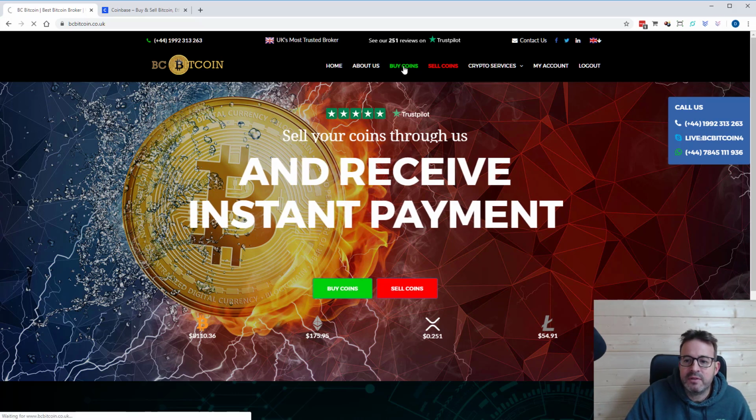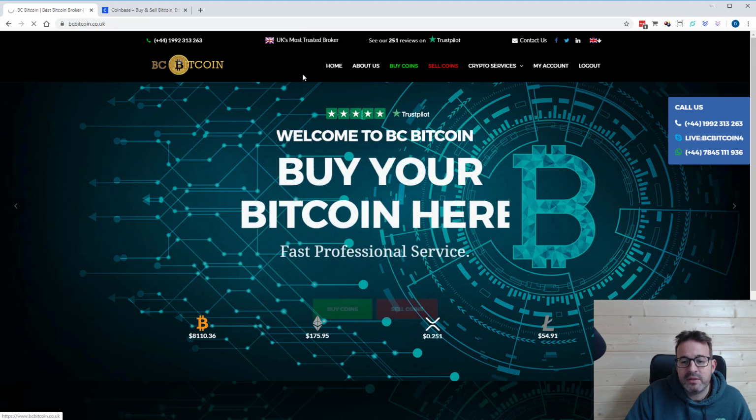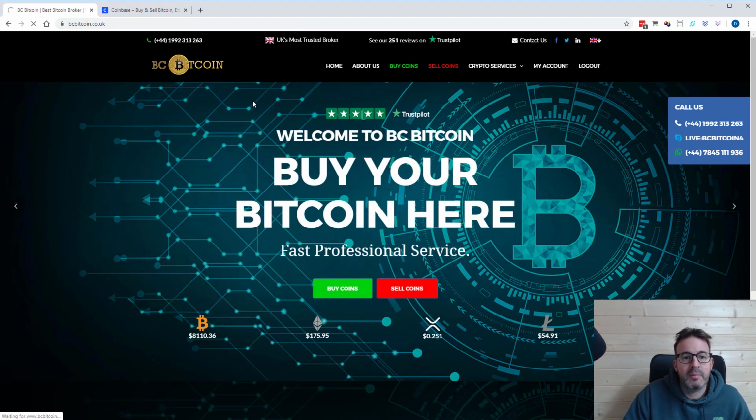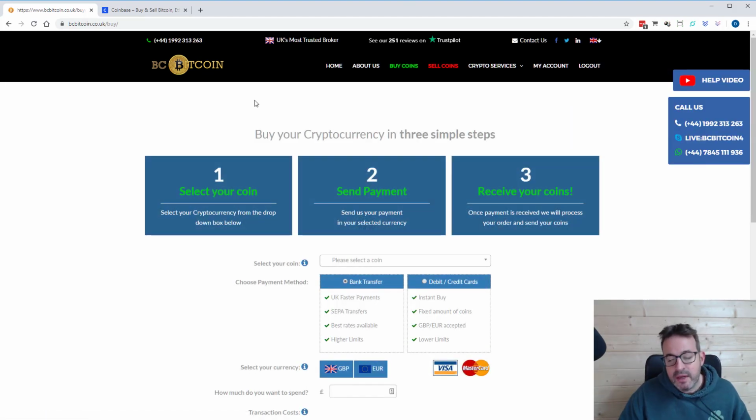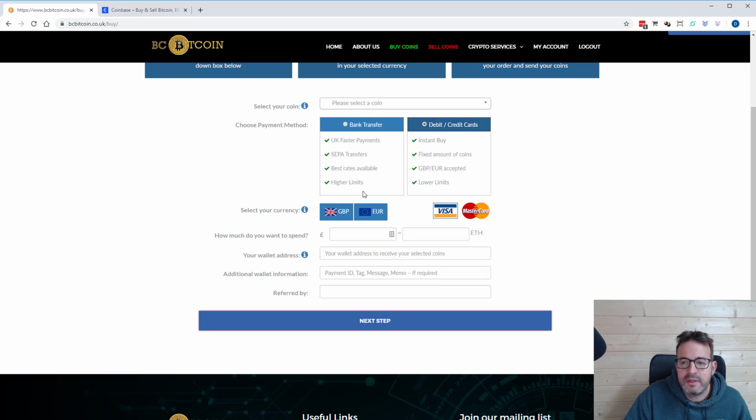The other thing I did notice is if you go to buy coins, I'd say the Coinbase site is a bit more professional and looks a little bit better than the BC Bitcoin site, just in my opinion. But I did notice on the bank transfer, you just put in how much you want and it gives you the transaction cost. If you go to the debit credit card, it works slightly differently. You put in the amount and then it converts it automatically to Ethereum, but it doesn't have those transaction fees listed. So that's something that's a bit strange. I might ask them about it.